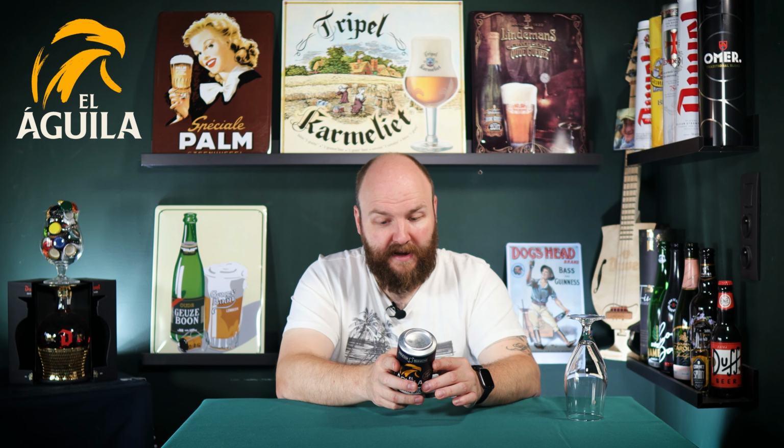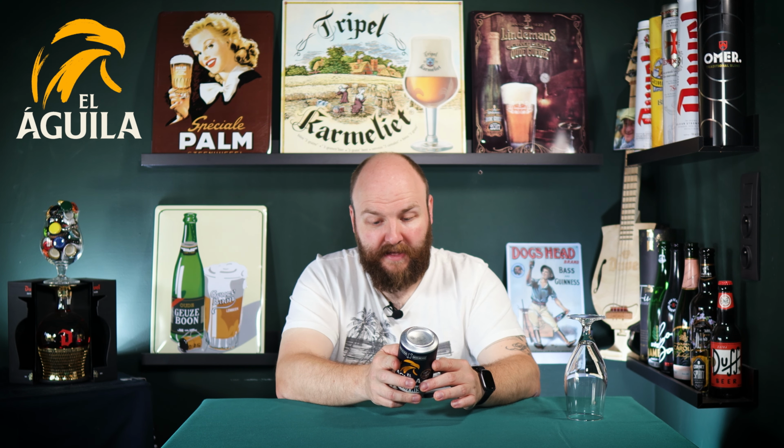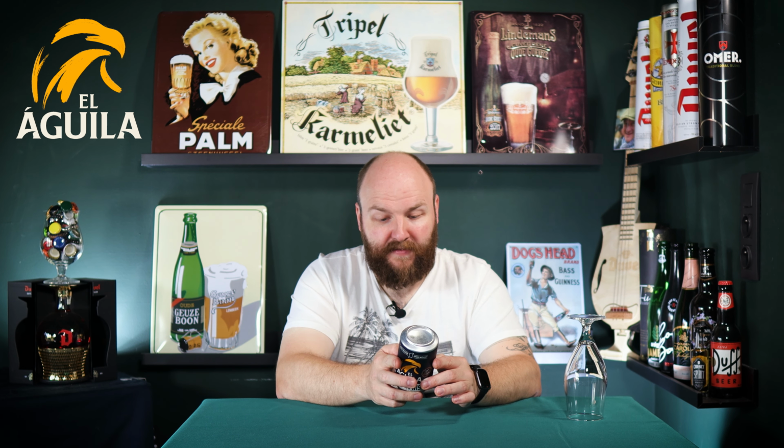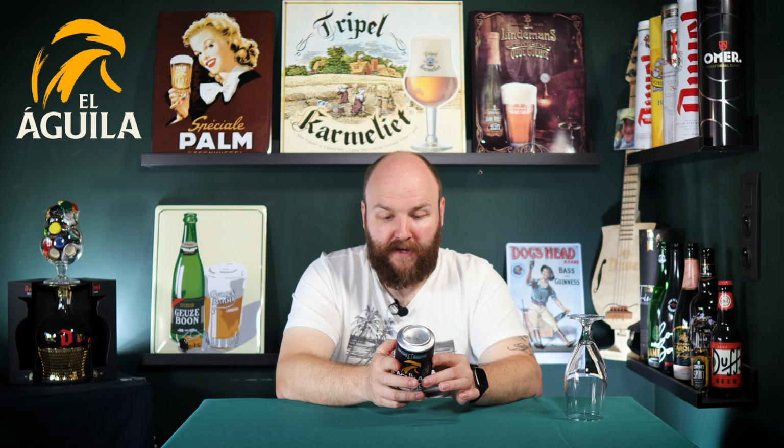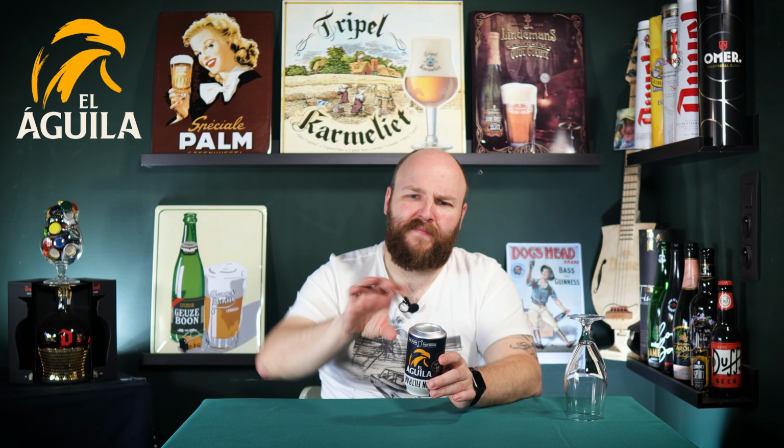Girar sin agitar antes de beber para despertar la levadura que conservan las cervezas sin filtrar. Así podrás apreciar mejor toda su intensidad y frescura. Basically what I just said, turn it without shaking it before drinking to awaken the intensity and the freshness of this beer.